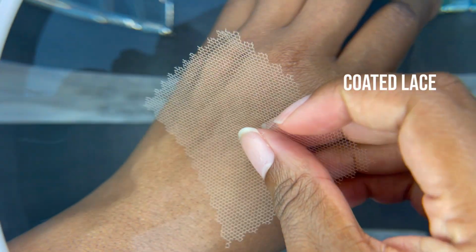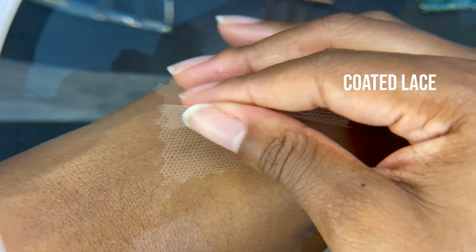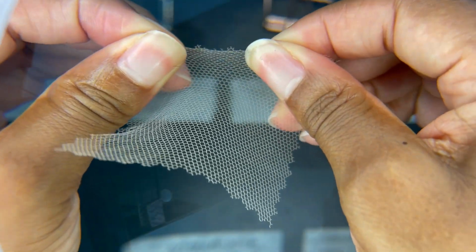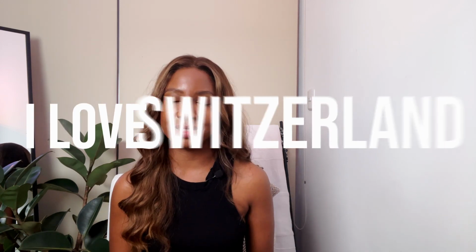The first lace I tested and the coated lace were amazing. That's kind of what I expect from anything coming out of Switzerland. Their products are great. They provide high quality products, good service. So, side note, I love Switzerland.